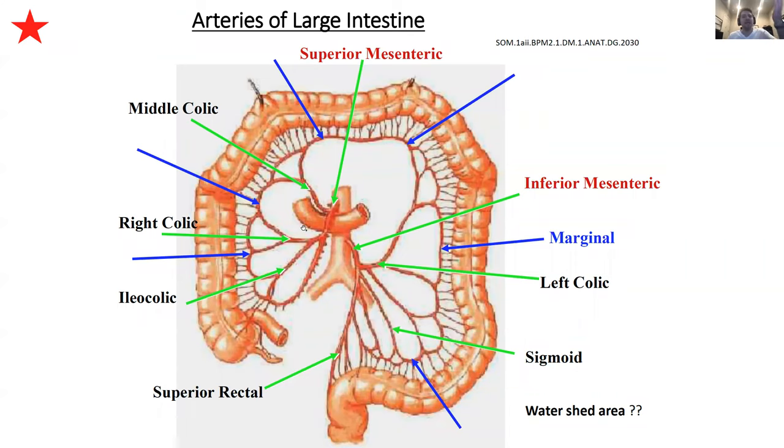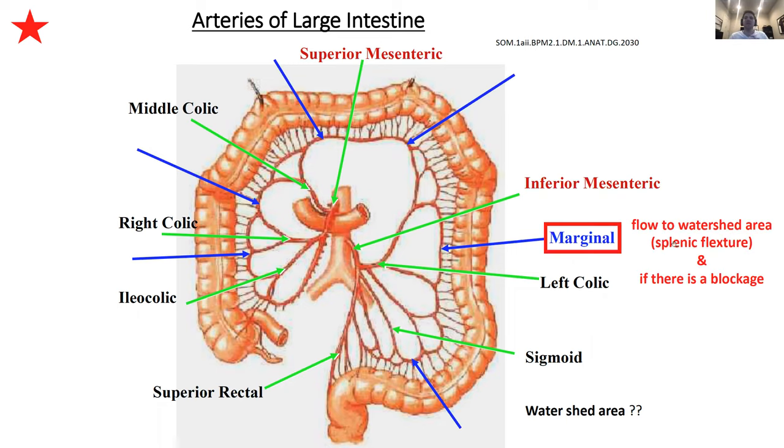Now, if you imagine we laid the small intestines over and it came over here, the superior mesenteric is going to give blood supply to that small intestine over here. But we're just looking at the large intestine. What they like to test about is this marginal artery, which goes across. If you had to say one area that's not getting a lot of blood supply, you'd say this area. This is the splenic flexure. So the way it's able to get blood supply is through these marginal arteries.